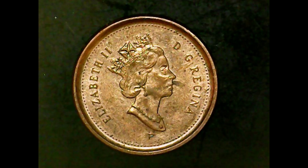As you can see, it's a crowned old effigy in the center. The detail of this coin is very high. It is still a mint state red, but it is a little bit dirty, so to speak.